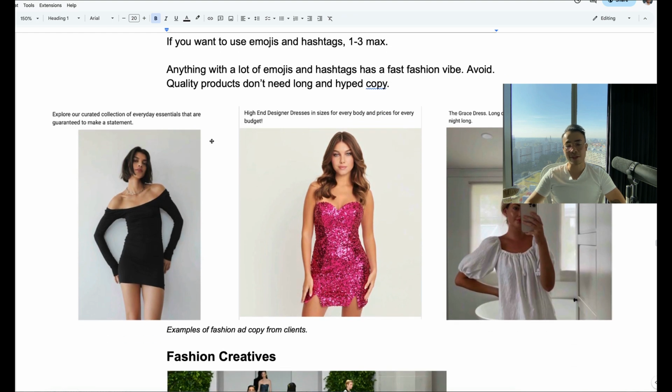All right, so here's some examples of fashion ad copy from our clients. For example, you can see across all 3 of them, 1 sentence or even 2 sentences, if you count 3 words as a sentence, that communicates the brand, what they're about, simply and very direct, right? There's no hype copy, there's no emoji, hashtag spamming, no, it's very clean, very on brand.